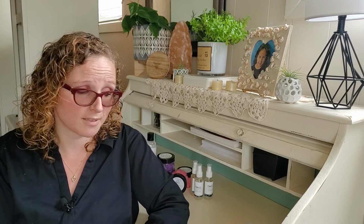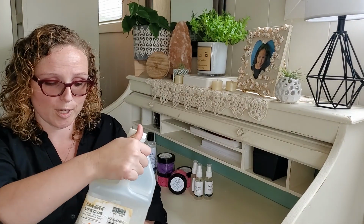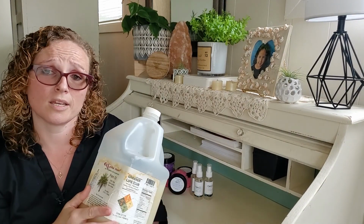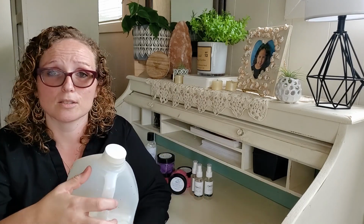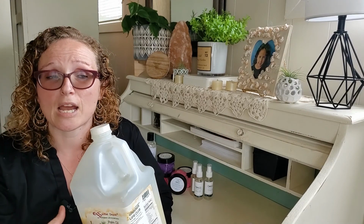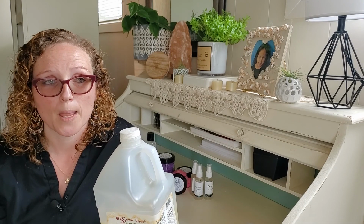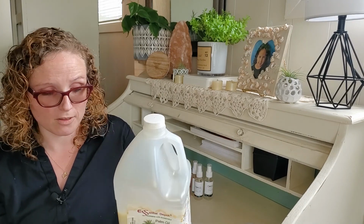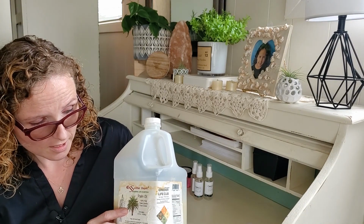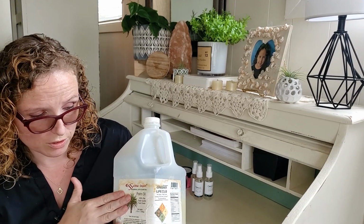So definitely use it. Lastly, and most controversial, is palm oil. So here we go. We got palm oil. It is a solid. I have to stick this whole lovely jug in a pot of boiling water, make sure it all melts down before I can even weigh it and use it. So it's kind of a pain in the rear, but it's not very expensive. The one I get is sustainably sourced. Okay, that's important.